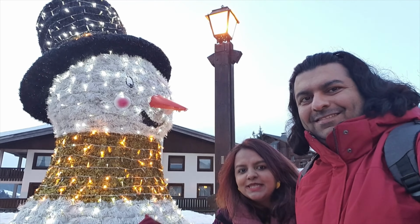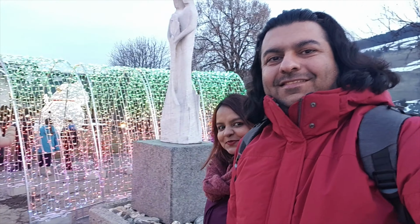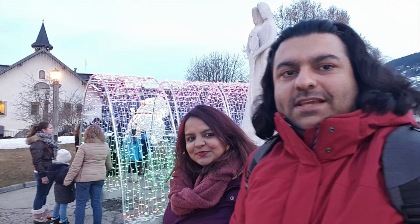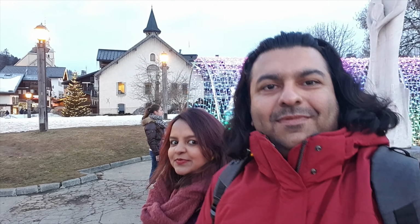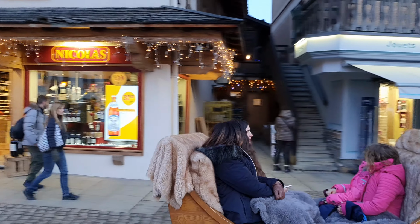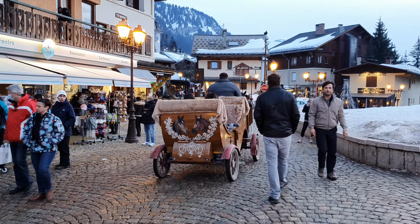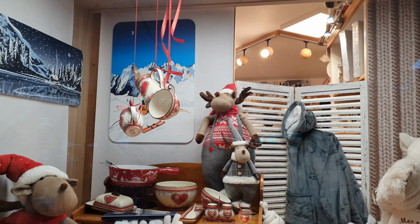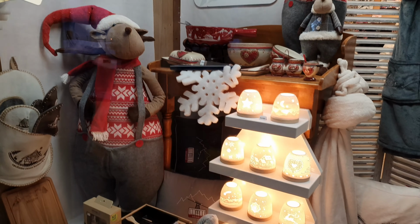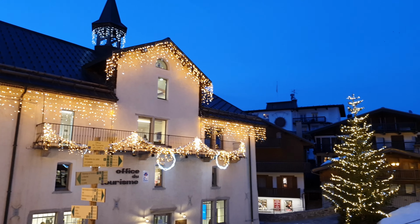A very pretty and cute snowman. You can see all the Christmas decorations still up. They look beautiful. We have a horse carriage as well here. Now it's lit up and the town looks more beautiful.